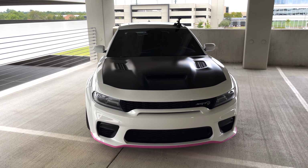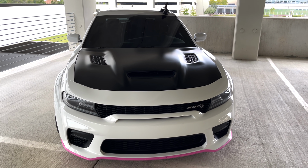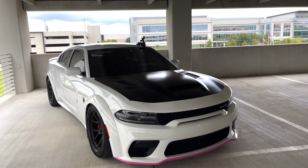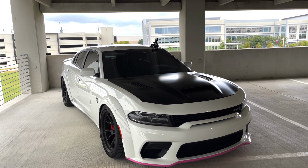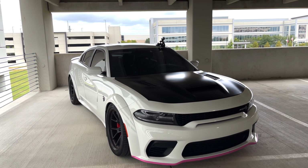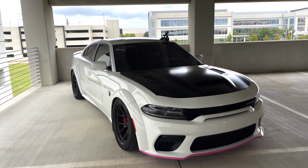I love the hood. I love the center intake, plus the brand new look of the Redeye heat extractors. It really just has that muscle car bulge. Like I said, no shots fired. The Challenger does too, but I'm sold specifically on the Charger always.